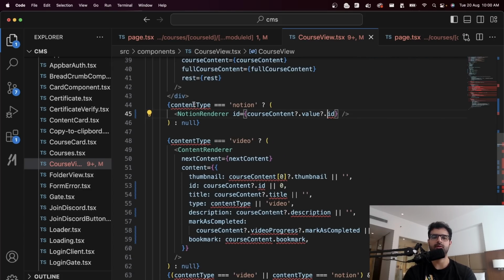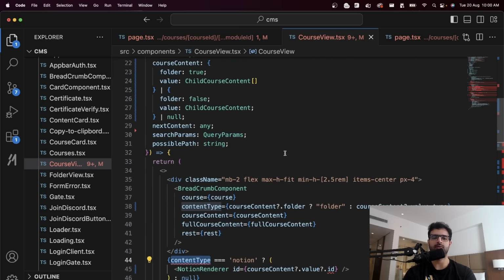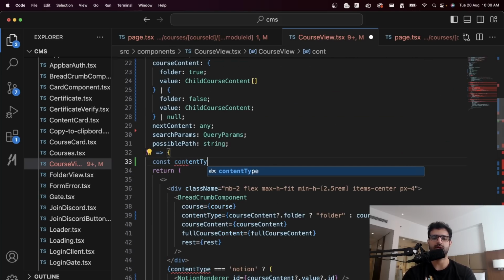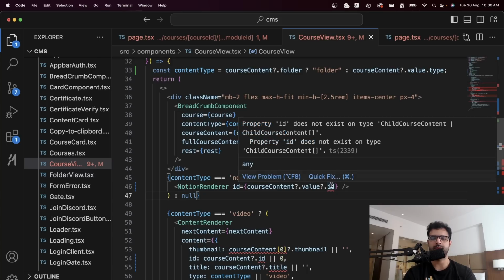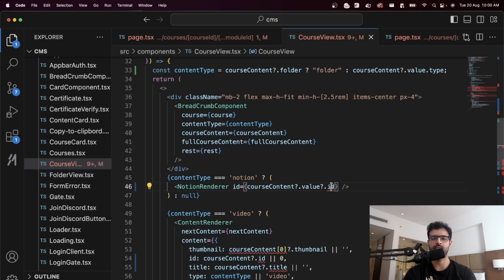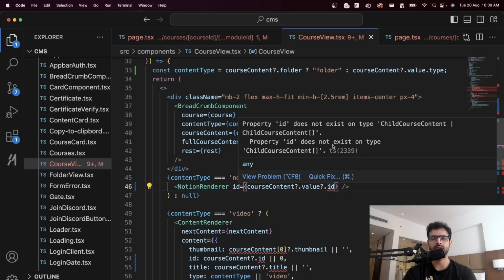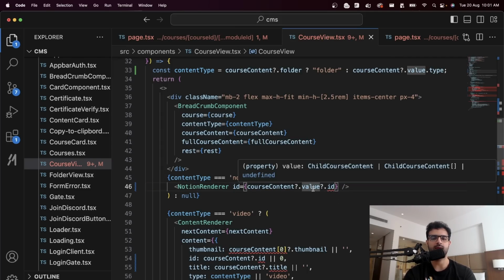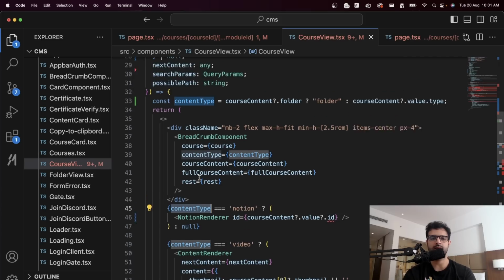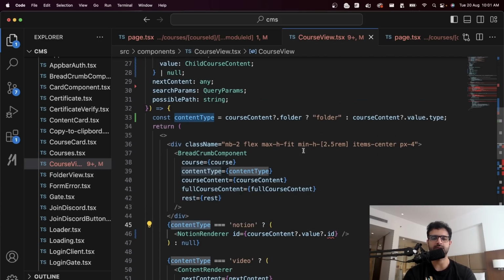That is fine, and I can just do this: const content type equal to... this needs to be fixed, because TypeScript should be smart enough to know this won't be an array. Considering if content type is this, let's see if the error goes away if I write this.